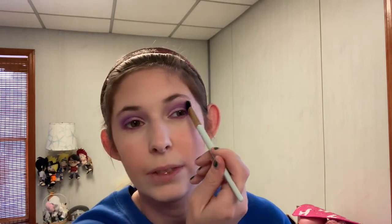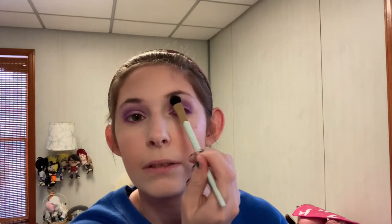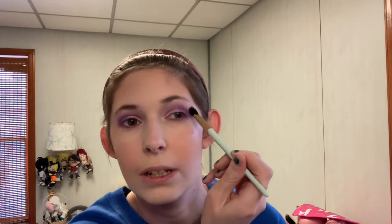Okay, it looks like we're getting a little something more now. Maybe it's one of those things where you have to get past the first layer. You know what I'm talking about? Ooh, yeah, I like that better. I think maybe it depends on what you apply it with, and also I think you gotta get past that first layer. You guys want swatches? Sure you do. I know you do.